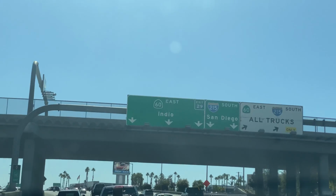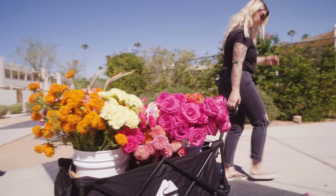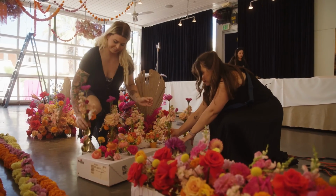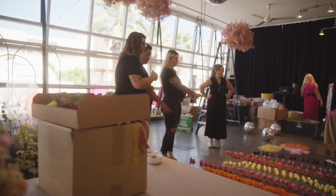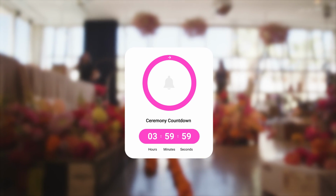Okay, good morning. It's time for the Palm Springs wedding. I'm honestly a little nervous. I have been to a bunch of weddings, but I've never set up a wedding before. This wedding is a huge deal to us. It's kind of like the end of our season, but it's also one of the most design forward that we've really done. With a ton of color, so many creative details have gone into this. It's insane, so lots of things for us to think about.